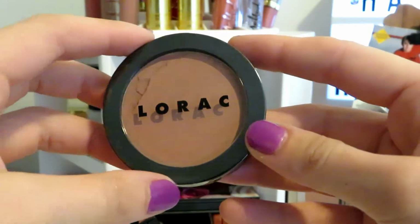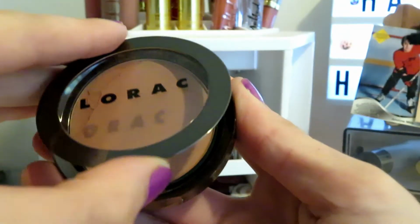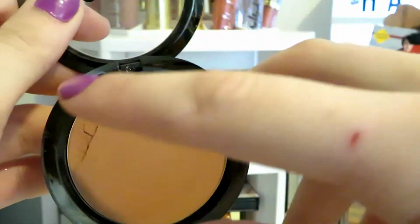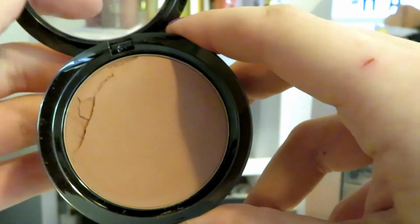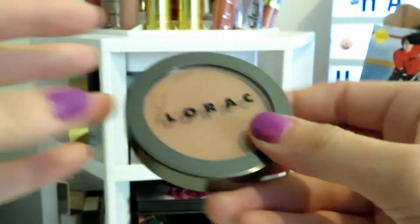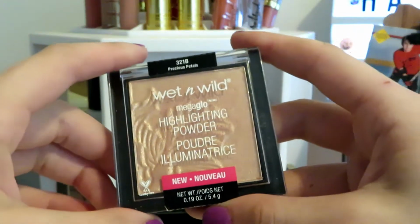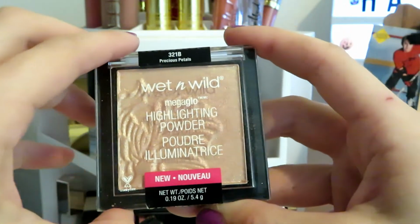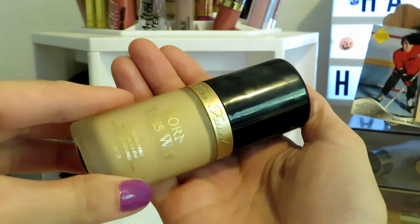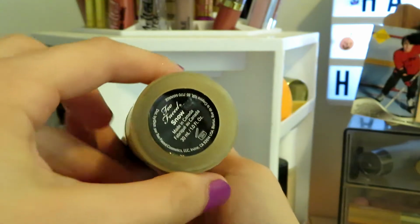My pitiful looking Lorac blush. This is in Cinematic. I've never dropped this or caused any noticeable damage to it. This happened literally sitting in my storage, in my makeup stuff. And it's only gotten worse. So there's that. Wet n Wild Highlighting Powder in Precious Petals. My current shade that matches me in the Born This Way foundation. This is Swan. No, this is in Snow.